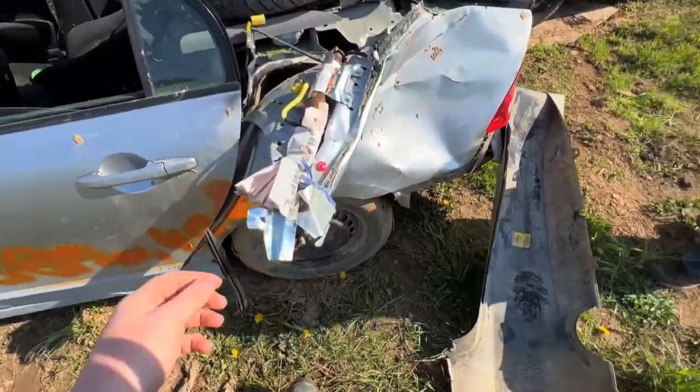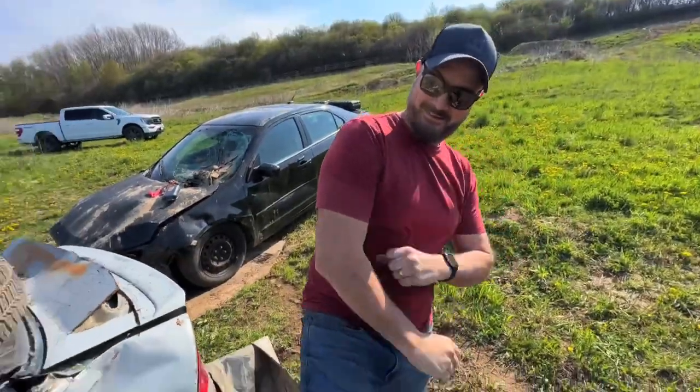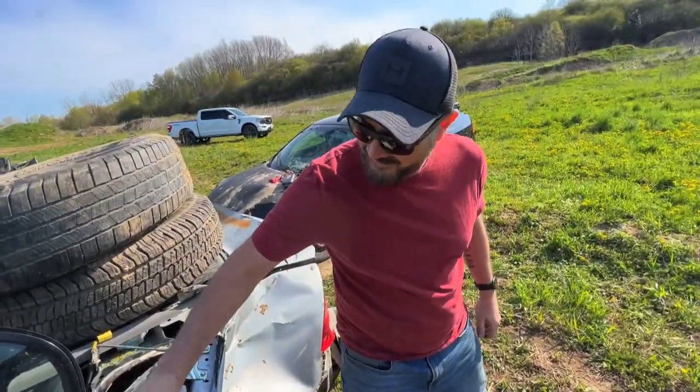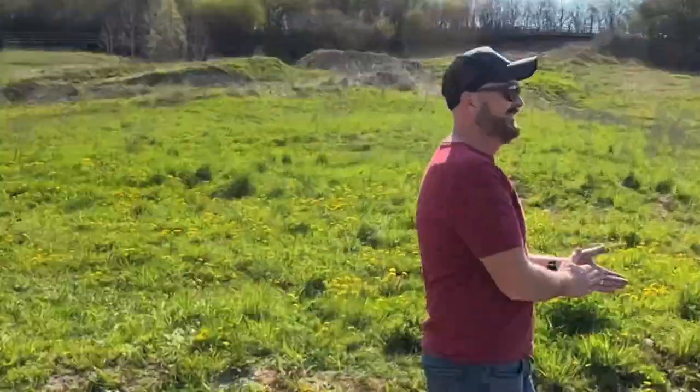Oh yeah, there's the airbag. Looks like it's still there. Oh, we just need to attach it. They cut the airbag, though. Oh yeah. Well, it'll make a big farting sound when it goes off. That'd be amazing. Well, see you at the top of the hill.